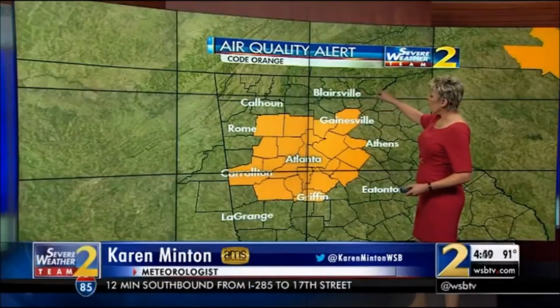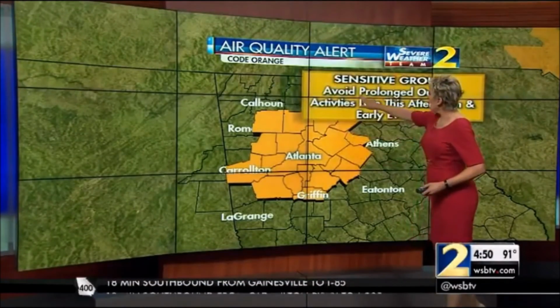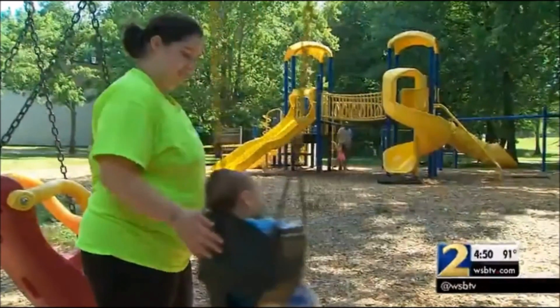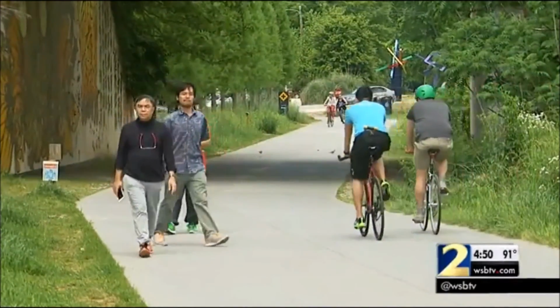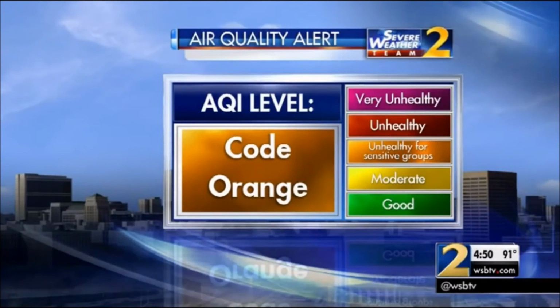There's a code orange smog alert. Meteorologist Karen Minton has had more smog alert forecasts to share this season for a couple of reasons. Environmental officials lowered the threshold for how much ozone and pollution triggers an alert. Plus, although experts say in the bigger picture Atlanta's air quality is getting better, recent hot, dry air is pushing more days into the orange zone, which can be a problem for those asthma patients.